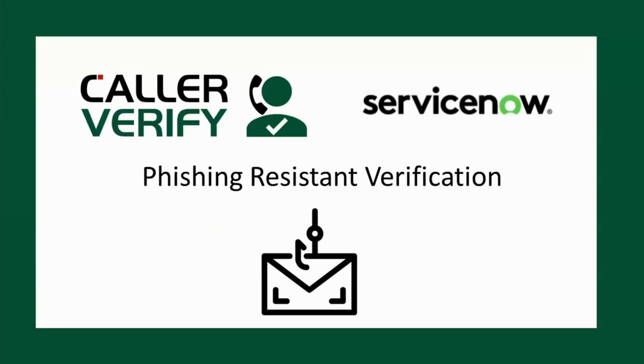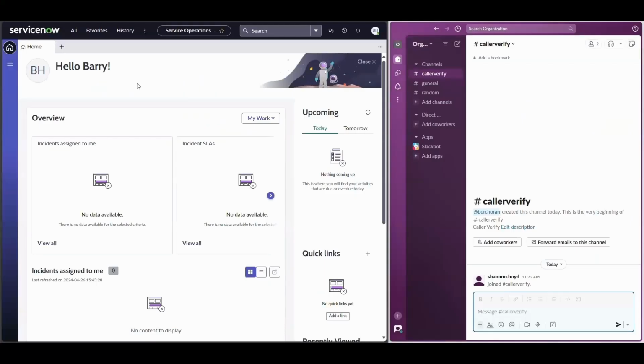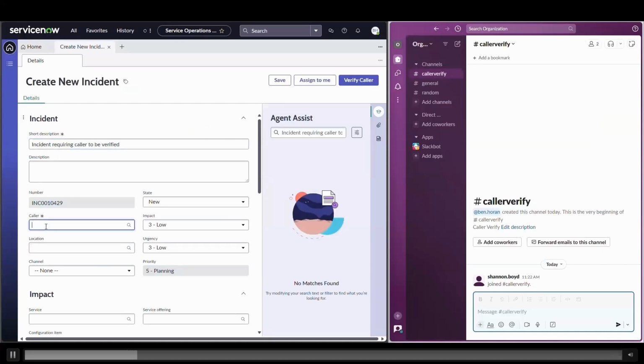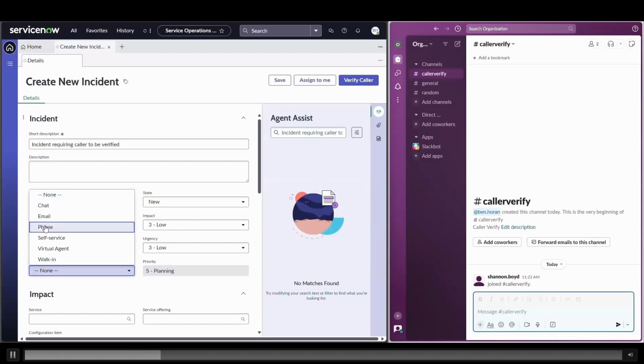In this video, we will show you how you can leverage phishing resistant verification factors, such as Okta FastPass and device biometrics, to verify callers at the help desk or call center. First, we start by creating an incident in ServiceNow and provide the description outlining the reason for the call. Then, we search for the caller and choose the appropriate contact method.